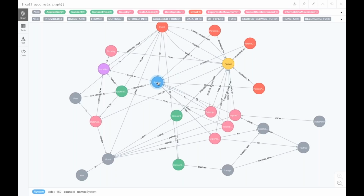Data about individuals are stored in systems. Those systems have applications. Those applications live at a certain location in a certain country. Users have access to those applications. Over here on the lower right, we have some third parties and partner organizations, lead sources. Data could move either from or to these external sources, and we can track import and export, as well as internal data movements. And then we have consents that are provided by individuals for the use of their data by Netfilms.